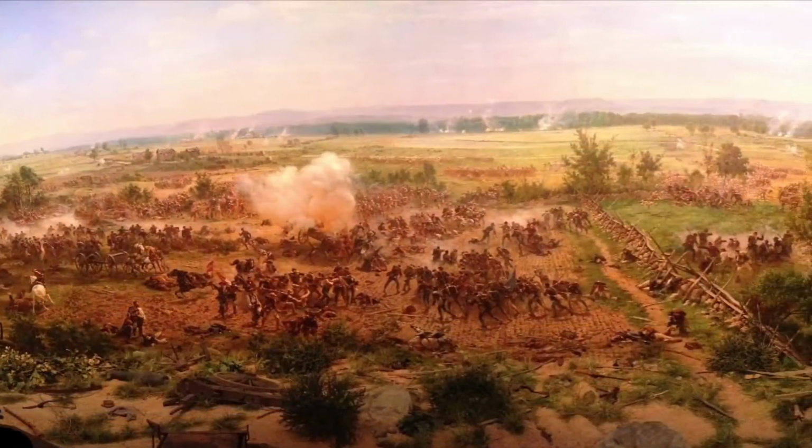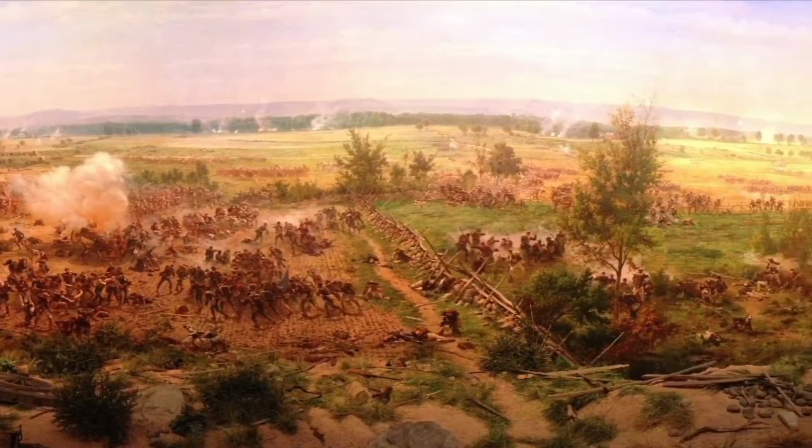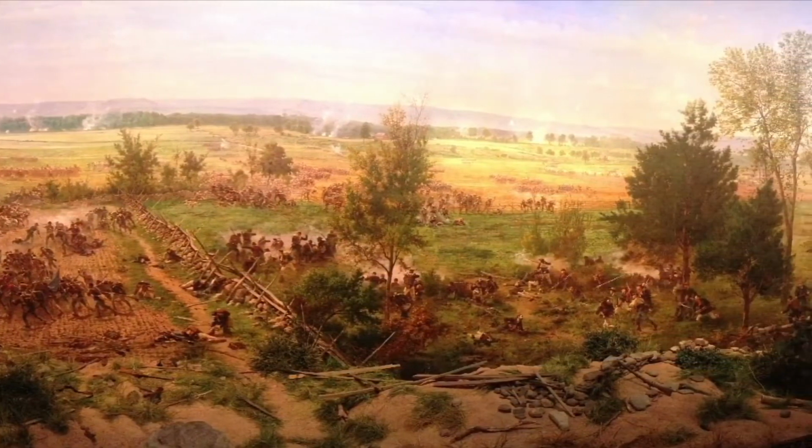The cyclorama is the largest oil on canvas painting in the United States, and it depicts that 15-20 minute melee up on the place we call the Angle.